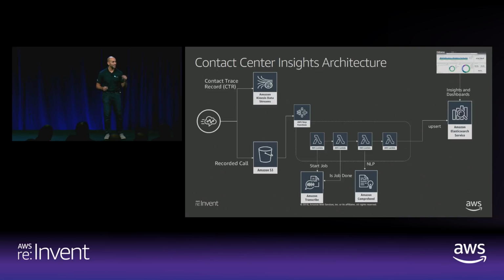Amazon Connect also has a Kinesis data stream that pumps out what's called a CTR record. Essentially, it's all the details about that phone call. Who called, what number they called from, what number did they dial, how long were they in the queue, what queue were they in, how many times were they put on hold, all these metrics, including metadata from your business if you did API integrations. So again, I can take these records.